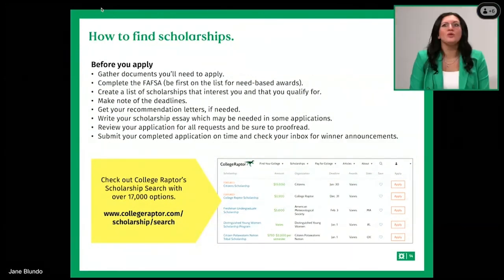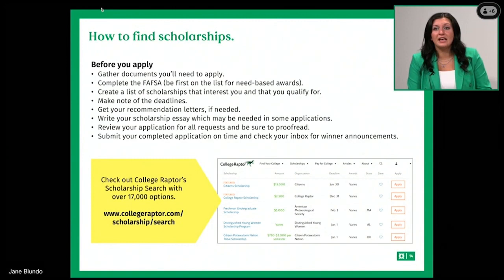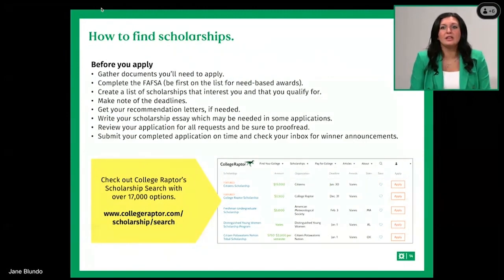Another example of that is don't waste your time with certain scholarships. So let's say you're doing your research and you're a junior and there's a scholarship for seniors only. Don't waste your time with that one. Wait until next year. Also make note of deadlines. There are so many deadlines when it comes to financial aid. Again, the colleges have their own deadlines, state grants, the FAFSA, and even scholarships have deadlines as well. So pay attention to those, add those deadlines to your list.